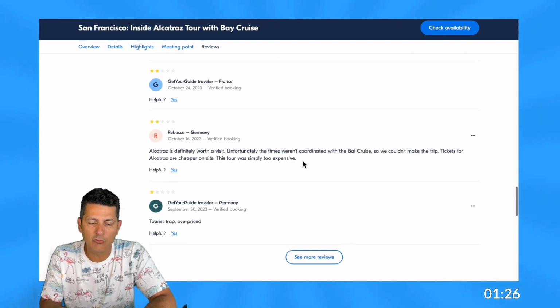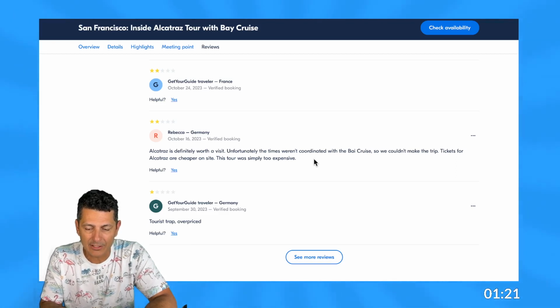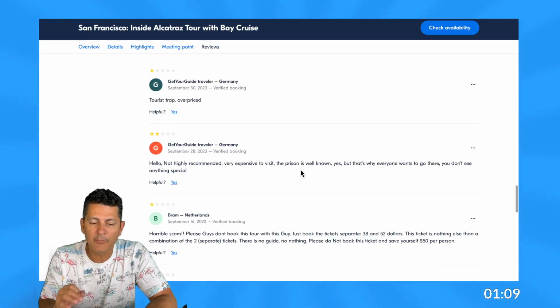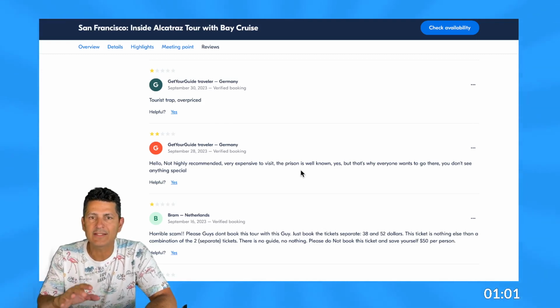Alcatraz is definitely worth a visit. Unfortunately, the times weren't coordinated with the Bay cruise, so we couldn't make the trip. Tickets for Alcatraz are cheaper on the site. This tour was simply too expensive. Tourist trap, overpriced. So the whole thing about this is they're making the convenience of having more things included. It's a combo ticket. So I think you have to understand that that's a good thing.